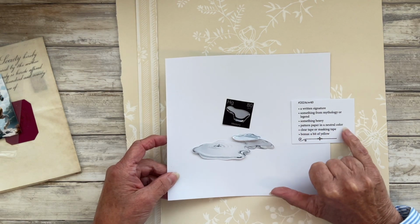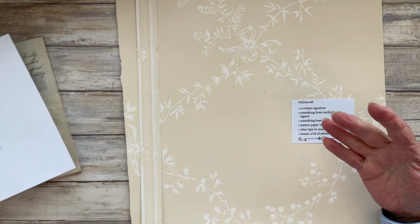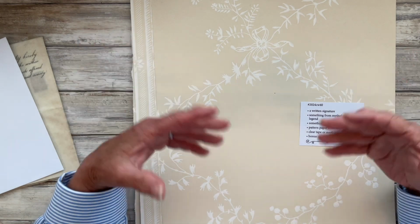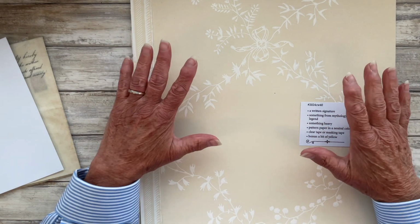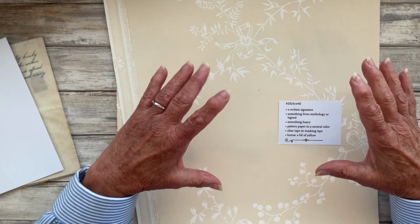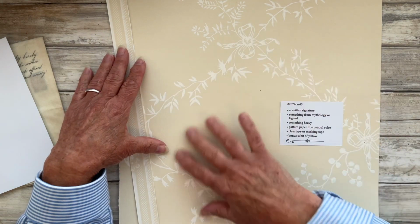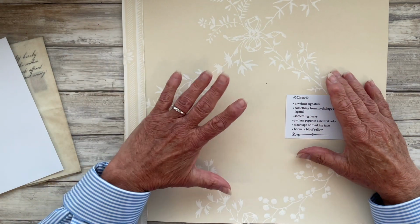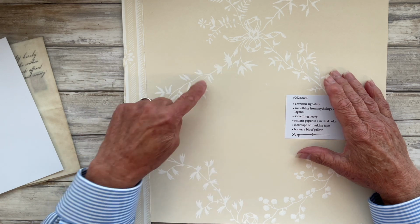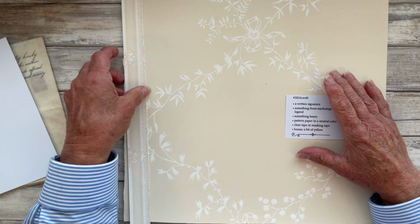Patterned paper in a neutral colour. Now this is where I'm struggling a little bit with what I've got left in the craft room. As I keep saying, most of my craft room is packed up, ready for our move, but I do have this patterned paper. It's wallpaper, so as you can see, it's got rather a large pattern on it. Not sure how much I'm going to be using of this on my piece today, but I obviously have to include some of the pattern.